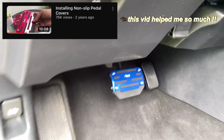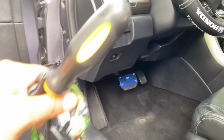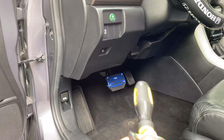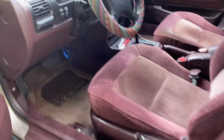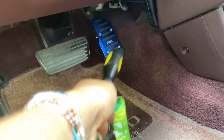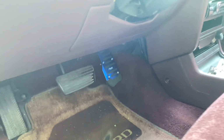Literally only the brake pedal fit this car, but y'all know I got two cars, so I tried it on the gas pedal one, and let me go show y'all. Not many of y'all know that I started off with this car. So right here, it's a little dirty, don't mind. It fit perfectly. So now I got half and half. Now that right there was a workout.